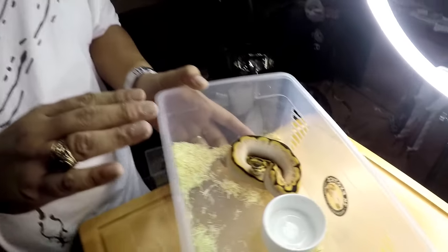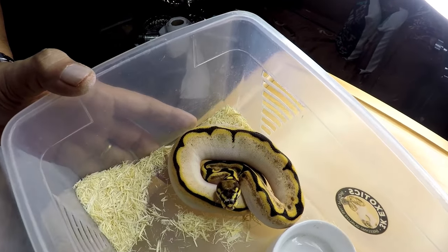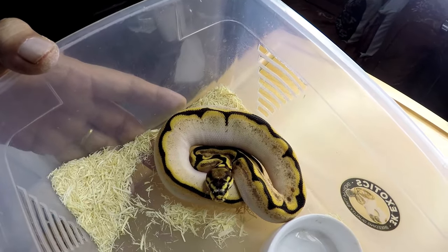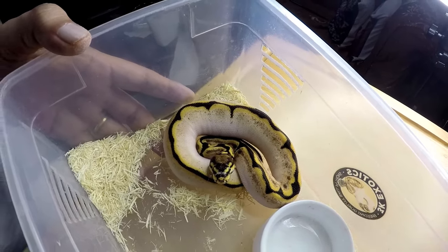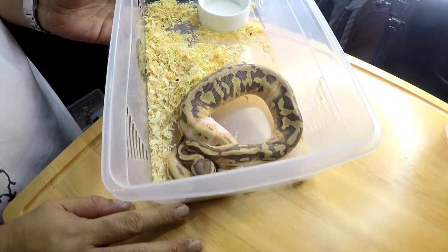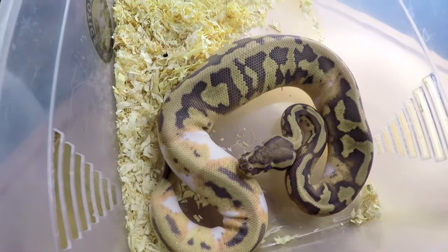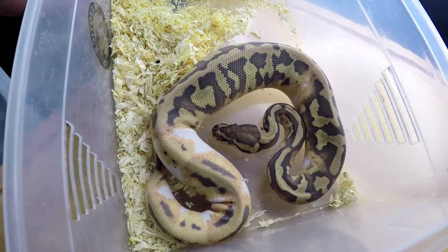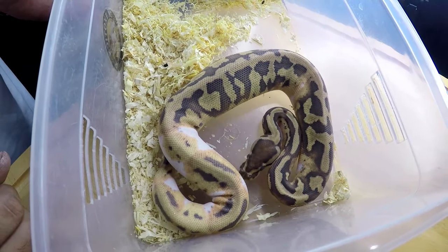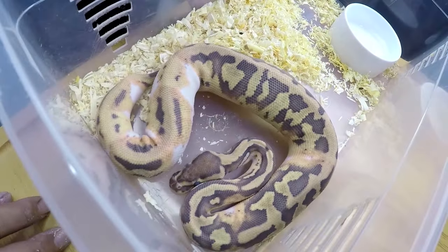This is a female that I'm going to hold on to for this season. Beautiful. Oh, still in shed. This is also another snake we produced that's a double recessive. It's a caramel albino pied. It's in shed, sayang. This is more on the orangey side. Very beautiful, actually. This snake is beautiful.